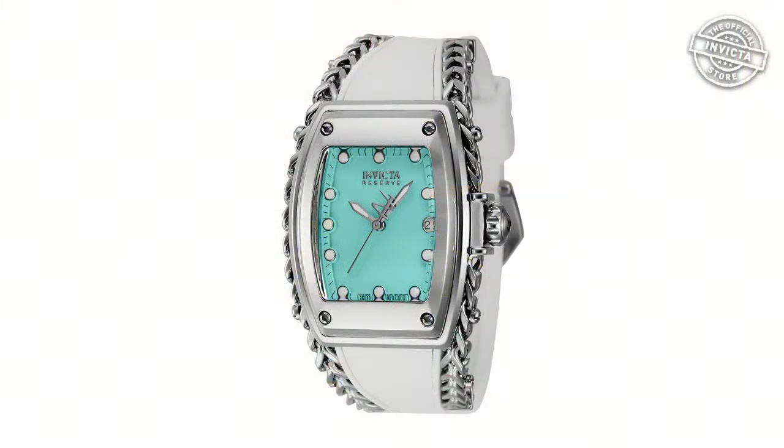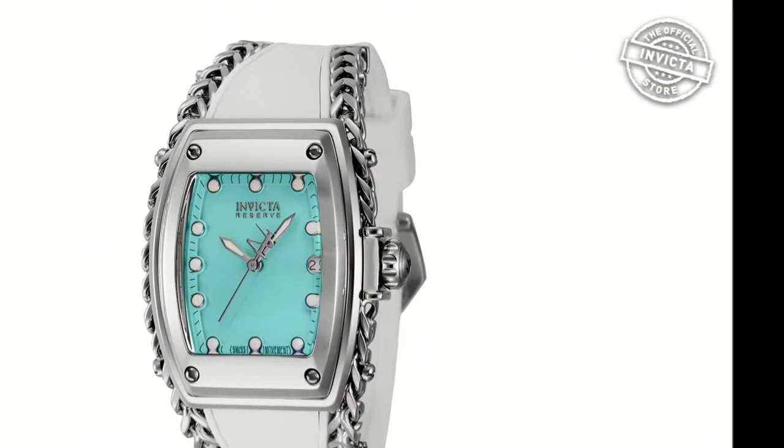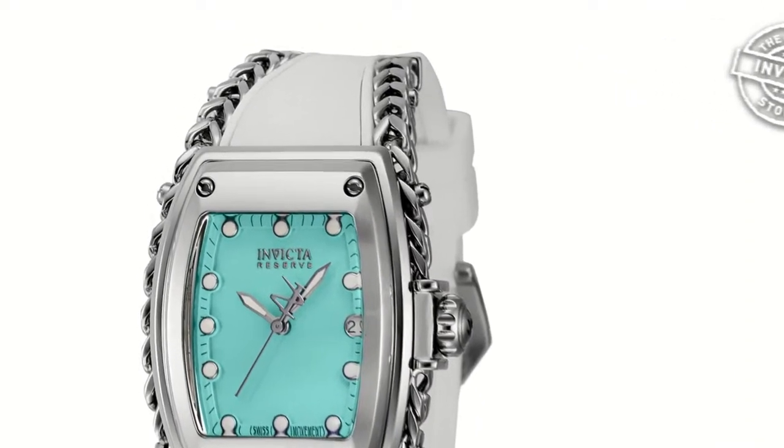The next watch in the lineup is actually a ladies' watch, and it comes in a fantastic finishing. We call it the Lady Gladiator. It has a tonneau shape, so it's not square, it's not rounded, but you see that it has rounded edges. It's a fantastic design. It's completely anatomically designed as well. 37.1 millimeters. The model number is 41028. It comes with a very trendy and up-to-date Tiffany color dial. Yeah, I really like this combination.